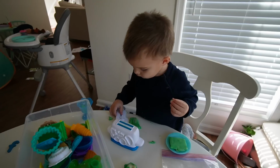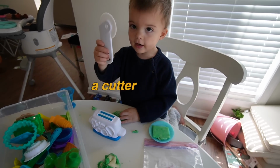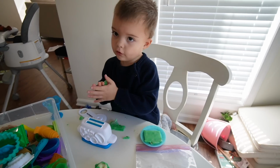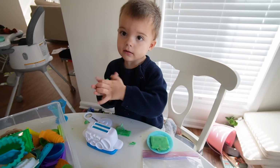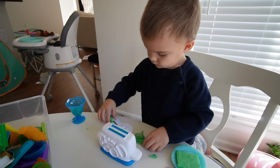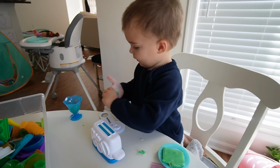Was that cool? Jackson, what'd you make over there? Are you slicing? Yeah. What are you making though? A doctor pieces. A cutter? Yeah, the doctor pieces. Okay. Now I'm flattening it out again. Oh, the round. You're making it round? Cool. And what are you trying to make? Are you trying to make ice cream over there? In that cup? Is that ice cream? Yeah. Oh, very nice. The basic ice cream.